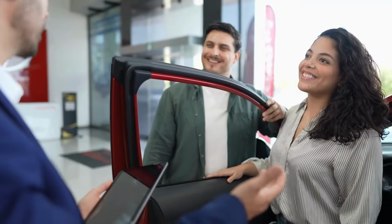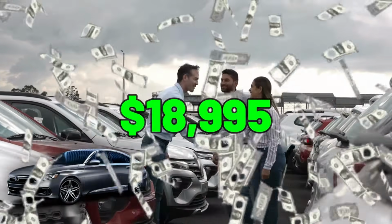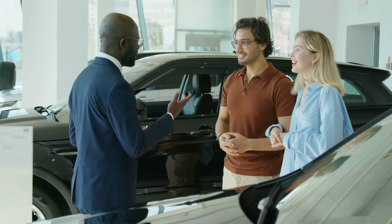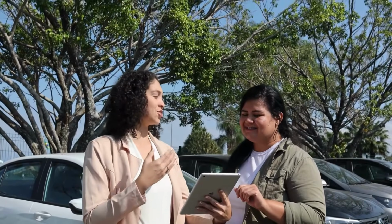So here's how this works. That 2022 Honda Accord listed on their website for $18,995? It doesn't exist. Not anymore. It's sold just this morning, or it's at another location, or there's unexpected mechanical issues. This isn't bad luck. This is strategy.